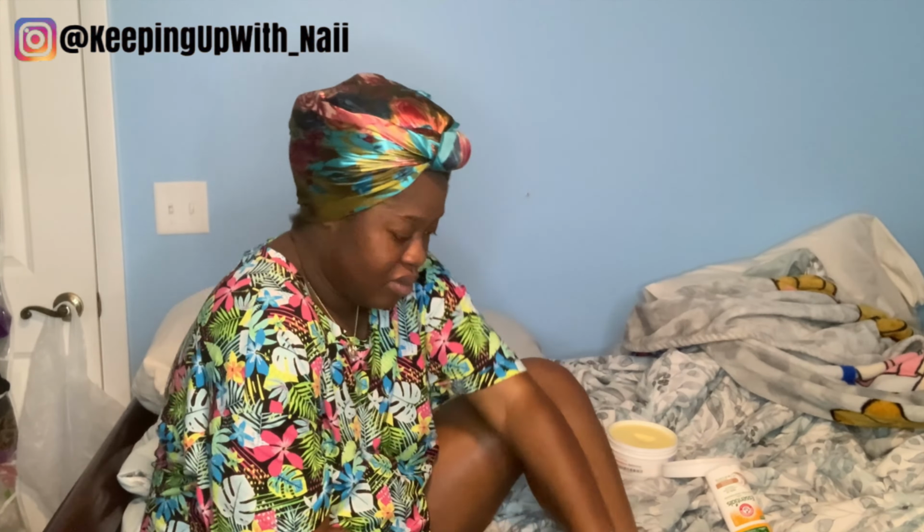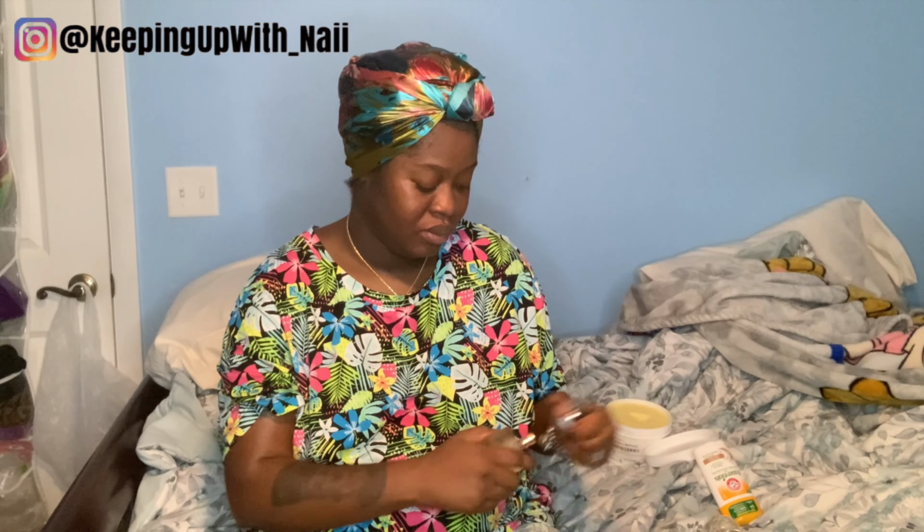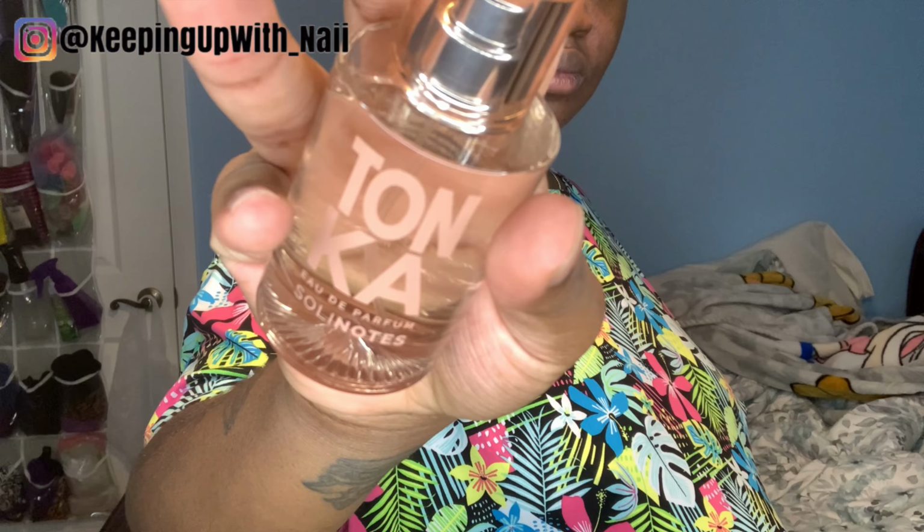Of course, we gotta end this video with some smell good. I'm using the Mix Bar perfume in the scent Vanilla Bourbon. It smells absolutely amazing. I'm just using that to bring out any vanilla scent, and then I'm gonna top that off with this Toka Bean perfume, and that one smells really good as well. It has this vanilla almondy warm scent, so I thought both perfumes were perfect for this video.